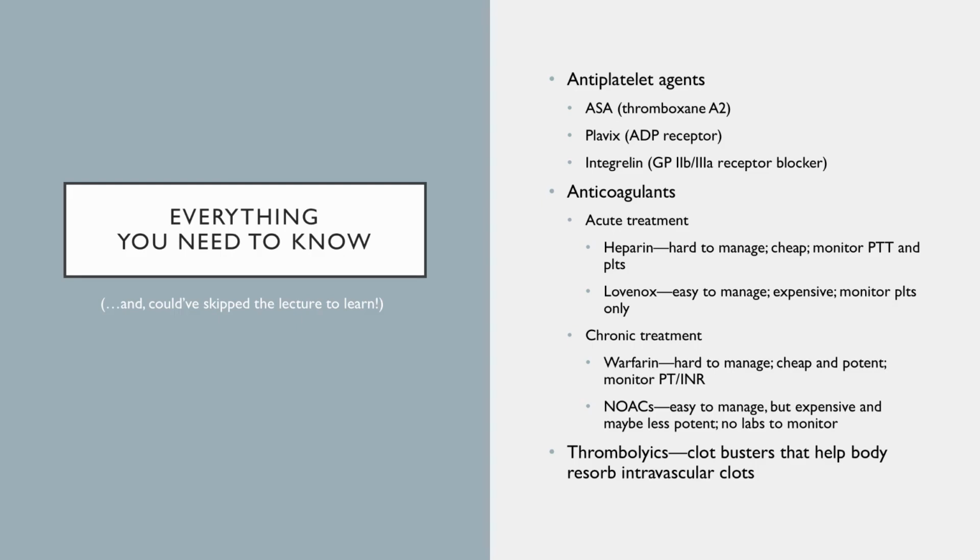Next, anticoagulants we use for acute treatment like DVT, for instance. And we would use heparin in the hospital, or Lovenox, which is more expensive, but we don't have to check all the blood tests. We only have to monitor platelets. With heparin, it's a big, ugly molecule. It's hard to manage, but it's cheap. We just have to check PTT and platelets frequently.